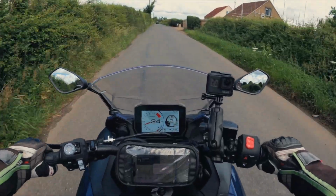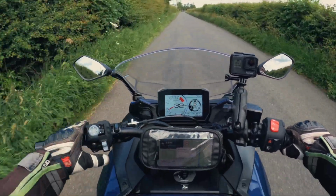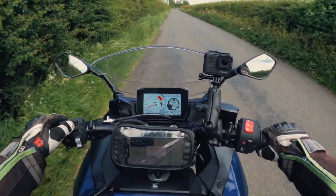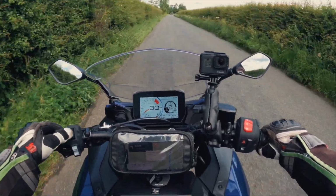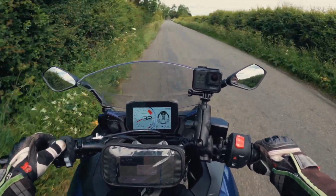If we go into riding modes, now we're out in the country lanes. You got these three little toggles on the screen. If I just scroll through those. So traction control will leave on 3, and then if you press OK, it goes to quick shifter, you can turn on and off. And then you're up to your riding mode.